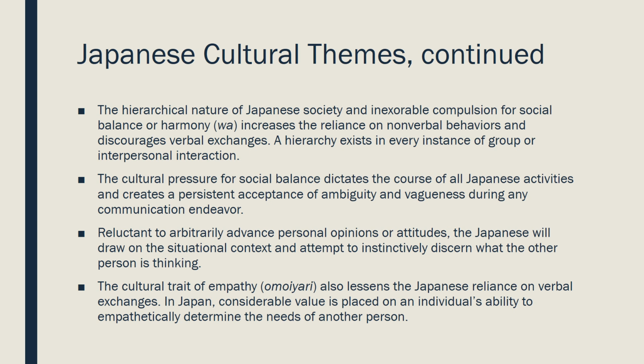The hierarchical nature of Japanese society and inexorable compulsion for social balance or harmony increases the reliance on nonverbal behaviors and discourages verbal exchanges. A hierarchy exists in every instance of group or interpersonal interaction. The cultural pressure for social balance dictates the course of all Japanese activities and creates a persistent acceptance of ambiguity and vagueness during any communication endeavor. Reluctant to arbitrarily advance personal opinions or attitudes, the Japanese will draw on the situational context and attempt to instinctively discern what the other person is thinking.